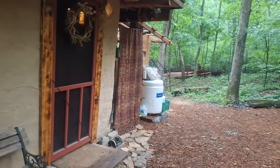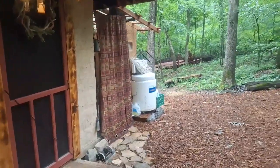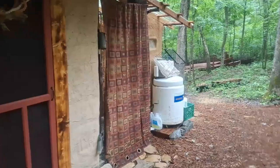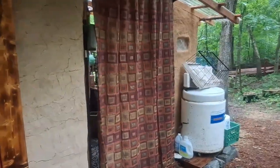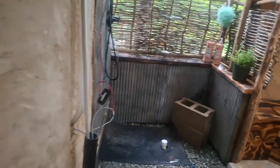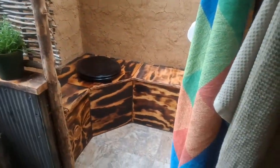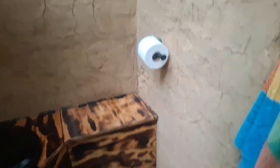Here we go. We had a big rainstorm yesterday, so everything's still pretty wet and drippy, but it's nice and cool and beautiful. So this curtain's just mostly for privacy. It does cut drafts a little bit, and I think I bought 3 of these for like $5 at the thrift store or something. So in we go. Okay, so let's start with the toilet area.